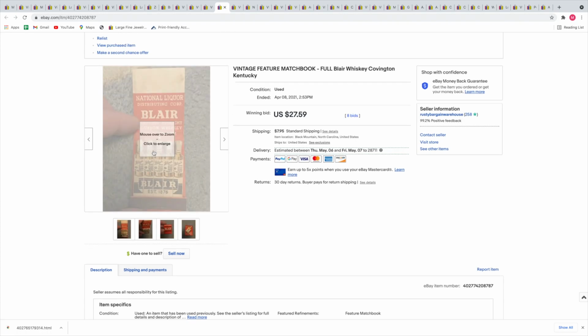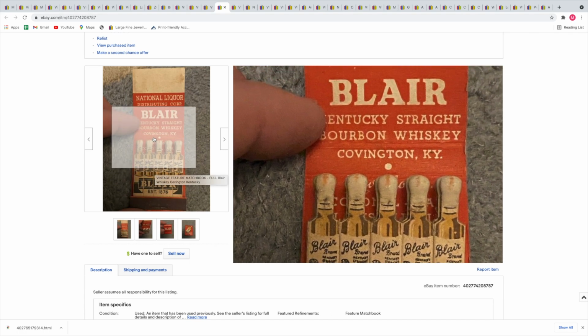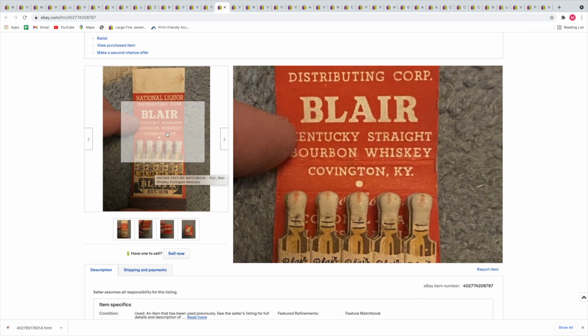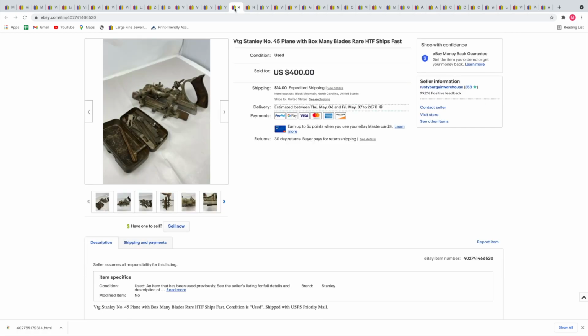Another one of these beer ones at the bottles. Blair, 1876 established. Or actually, this is whiskey bottles, bourbon whiskey. $27.59, 8 bids. And they just kept a-going.